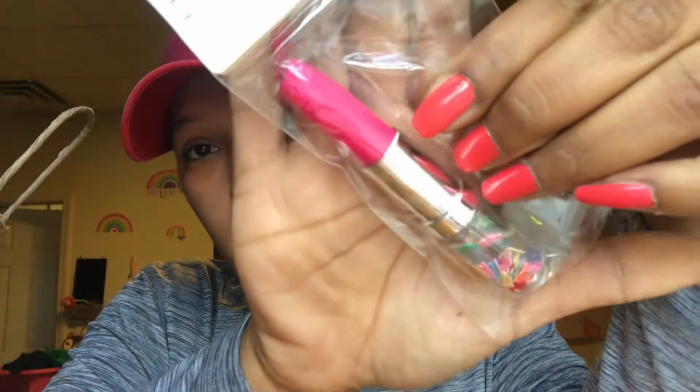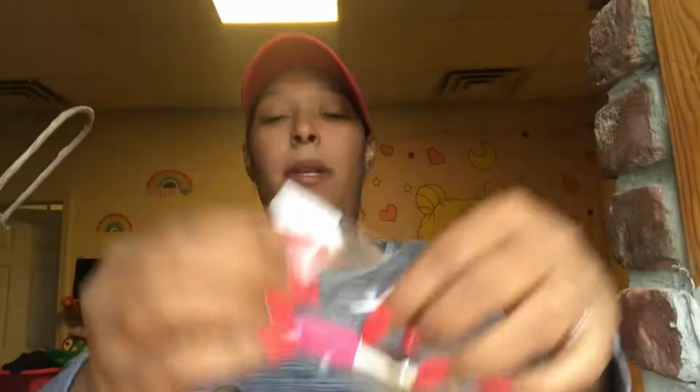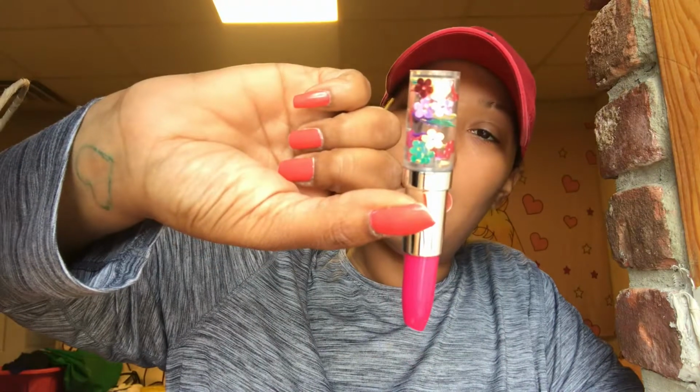Y'all, this is cute. I don't even know what this is. Can y'all see that? Look at that. Let me open this. This is cute. This is cute. It looks like a lipstick with the bottom has like water and like, what is this?